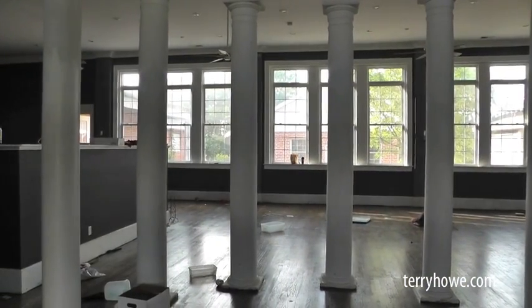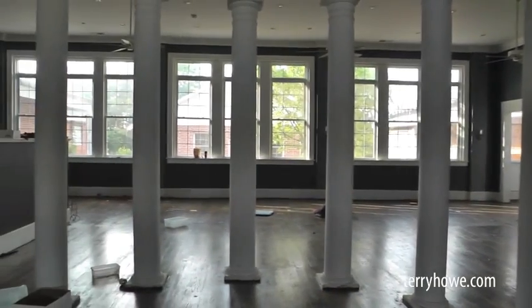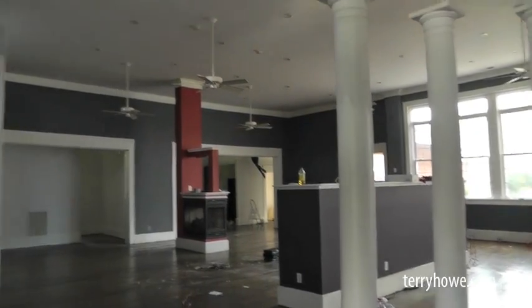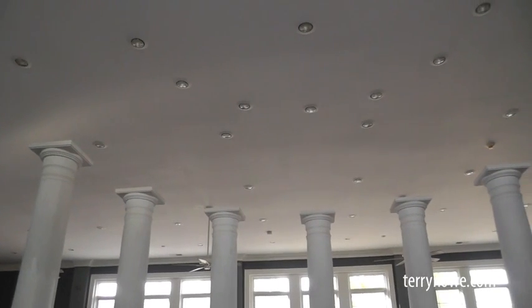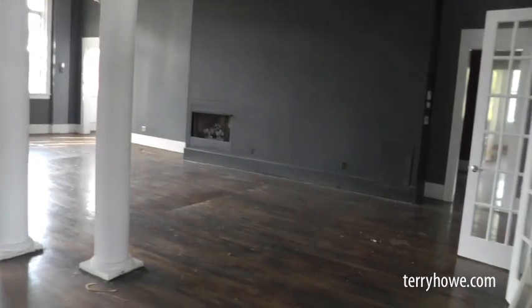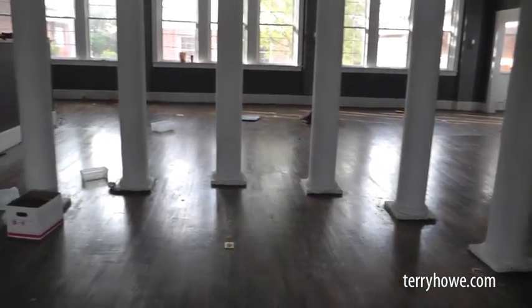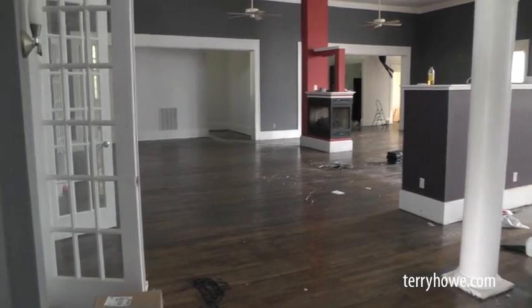Okay, I'm standing right in the entryway, and the first thing I see is this gigantic room. Look at it. There are 1, 2, 3, 4, 5, 6, 7, 8 ceiling fans on the ceiling, and the recessed lights in the ceiling look like a shotgun shot it. Look how many lights there are. But it's all in good shape. There's 2 fireplaces in this room. There's one. Look at these beautiful floors. I don't know how those columns were going to work out. There's another fireplace over there.